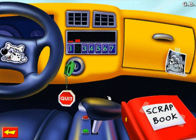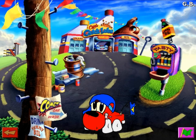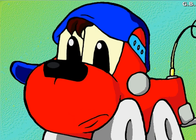This is my dashboard. There's a lot of things you can do here. Click on the stick shift to go back to the sparkling spark plugs. We did it! We found all the parts for KC. We better work our way back to the Big Action Garage.